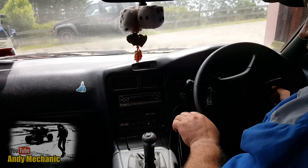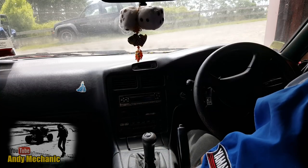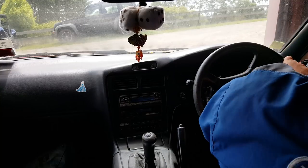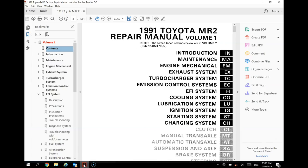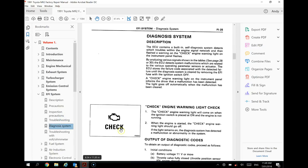Right, that'll do. Okay, looks like we've got a fault code, finally. So, let's take a look in the manual and see how to trigger the onboard flash codes, because I can't remember, it's over a year ago. So, diagnostic system, check engine warning light.